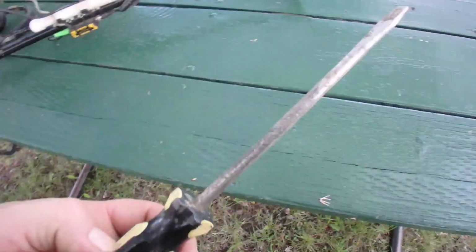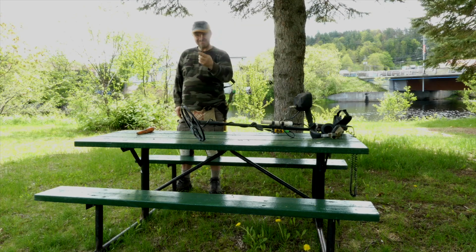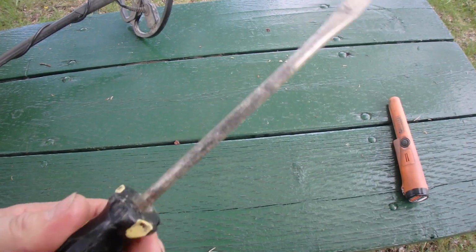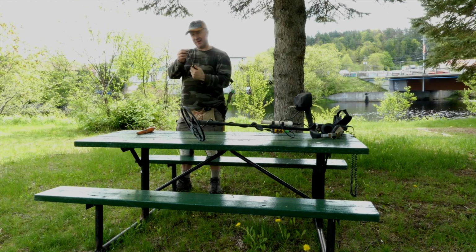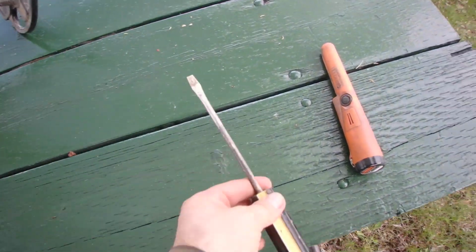Next I use a screwdriver, and you can use one that has a blunt end. You can blunt it so you don't scratch anything. I don't usually scratch much with my screwdriver, believe it or not. I usually scratch stuff with my shovel. So anyways, screwdriver.